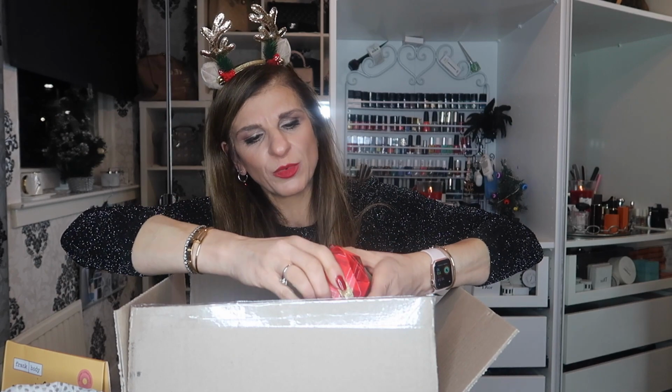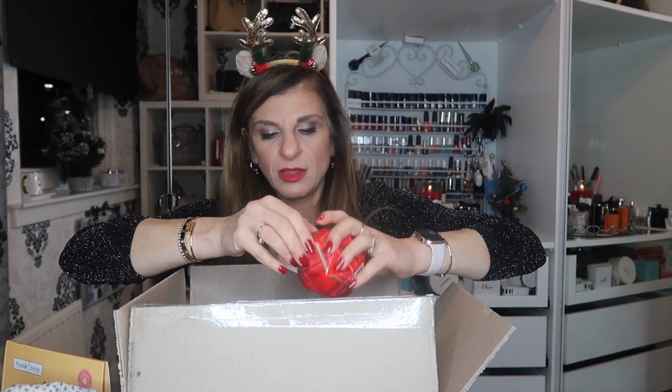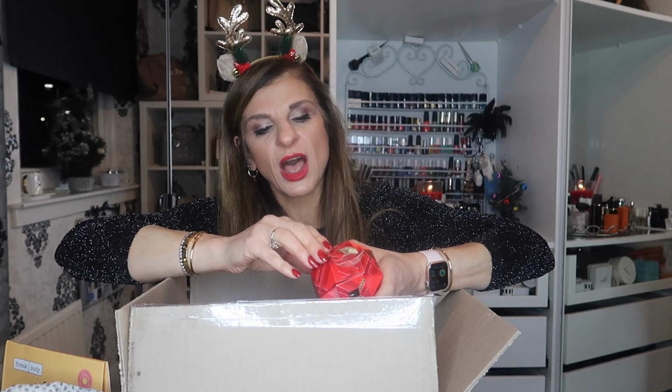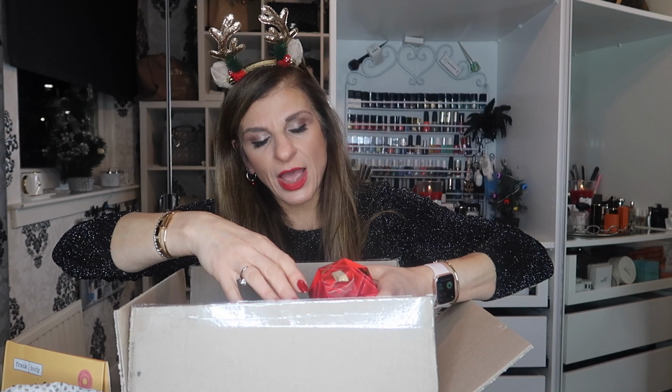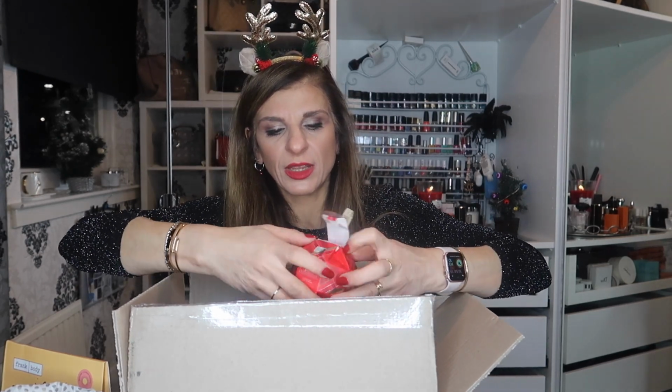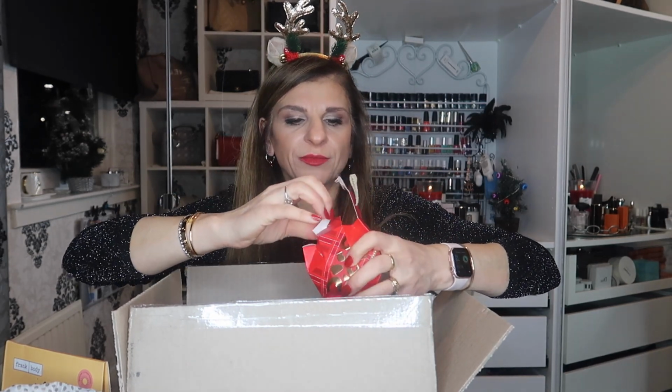What is this? I'm just opening it up. Oh, this is the same as that. It's the Taha Affair vanilla caramel. Oh, this is a candle, I'm thinking. So this is like a bauble. Oh, it smells lovely.